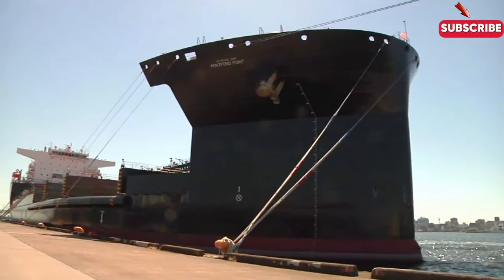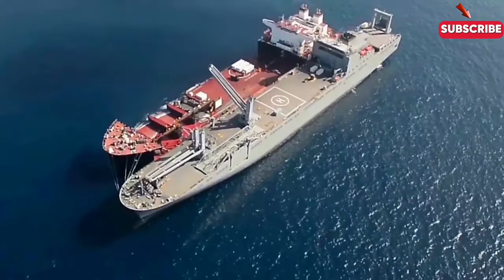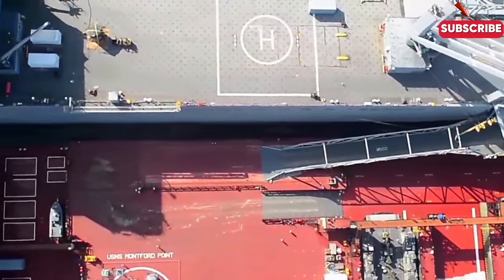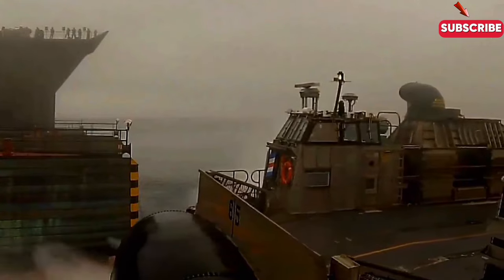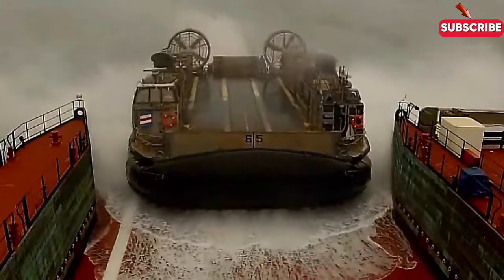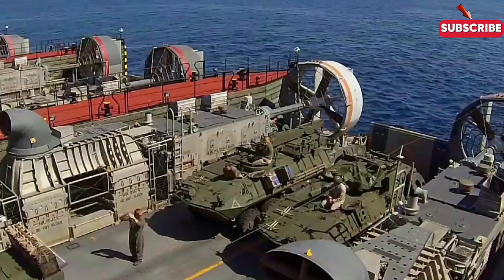So we're aboard the USNS Montford Point. This ship brings a brand new capability we've never had before. So when we establish a sea base, we can move cargo from ships that carry tanks and AAVs and heavy equipment and MREs and supplies, and we can move those from out at sea to shore via this ship when we bring LCACs onto the ship.